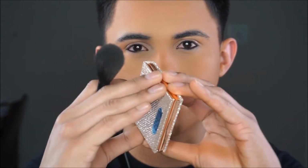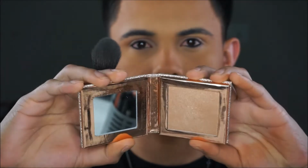Okay, and now for highlighter, what should I use? Okay, so today for highlighter, I'm going to use Fuego highlighter by Dose of Colors, in collaboration with Desi and Katie. And I'm going to use a NYX brush again, and this is the number 24.